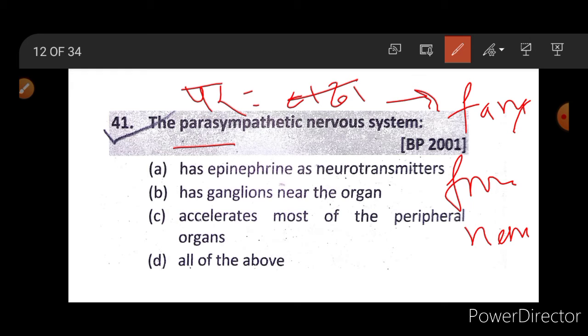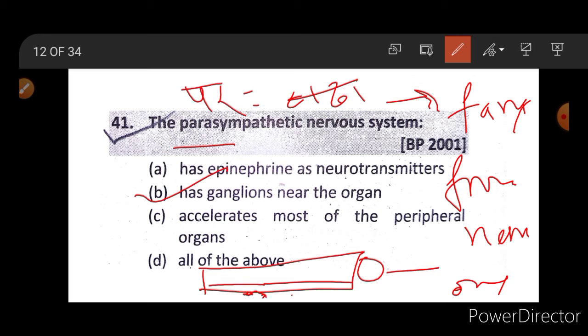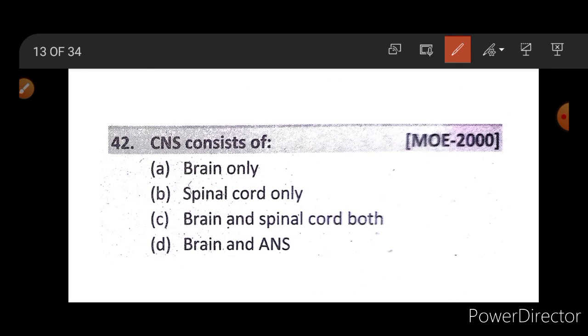That's why it has ganglion near the organ. For this we can remember this and this. This is nerve, that is brain and spinal part. This is organ. Para means para. That's why CNS consists of, as I told, CNS is brain and spinal part.